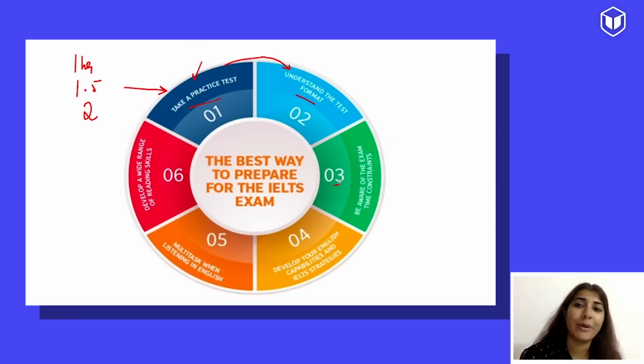Step number 3, be aware of the exam time constraints. IELTS is a timed test, and one of the biggest challenges is the timing. Let me give you an example. The reading module, you have to tackle it in 60 minutes. And in these 60 minutes, you have 40 questions. That's an enormous number. And not just the questions, you even have to read 3 passages. So you can see it's kind of unrealistic, right? Reading the 3 passages is not really an option. That would make you lose out on time.